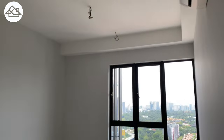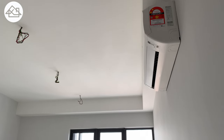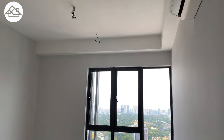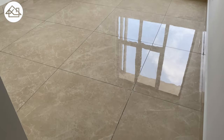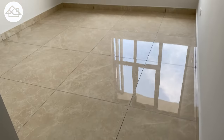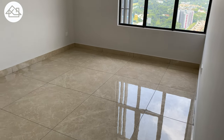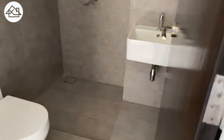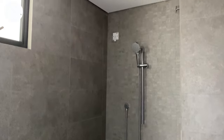This is master bedroom. Master bedroom is given also one aircon. One aircon in the master room, one aircon in the hall. And this is how the master room looks. It's not much bigger than the second room though. I think because the toilet here is taking up the space. If you imagine the toilet is not here, it's actually a very big room.